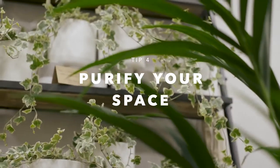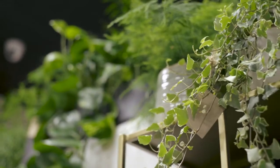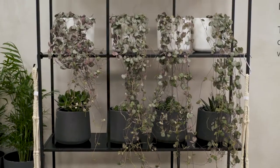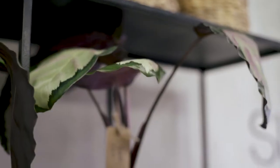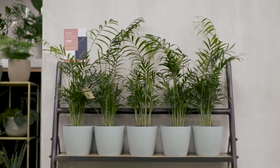Purify your space. There are some awesome plants out there that freshen the air in your space by filtering it of the toxins that come from cleaning products, from paints, from furniture, from car fumes. Now, these guys look great and they're super tough.